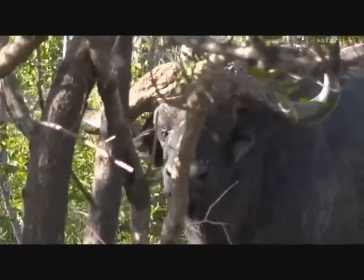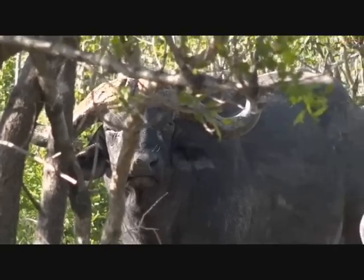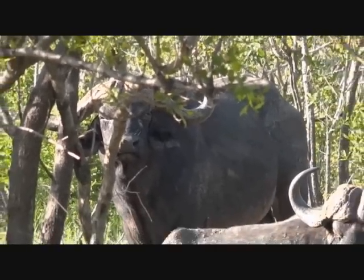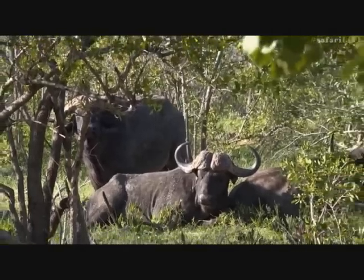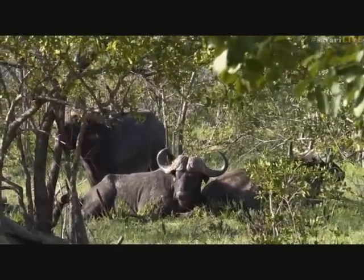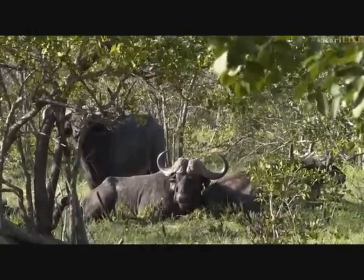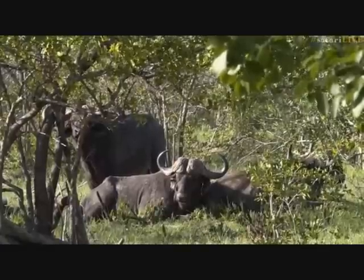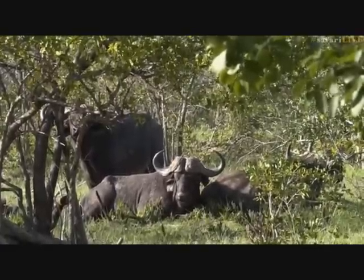And they're also looking a lot healthier. The hip bones are not sticking out as much as they used to the last time I was in the Sabi Sands. These guys are looking good. Getting their strength back. It's a scary thought when they get too strong. It doesn't look like they've been in the mud recently.